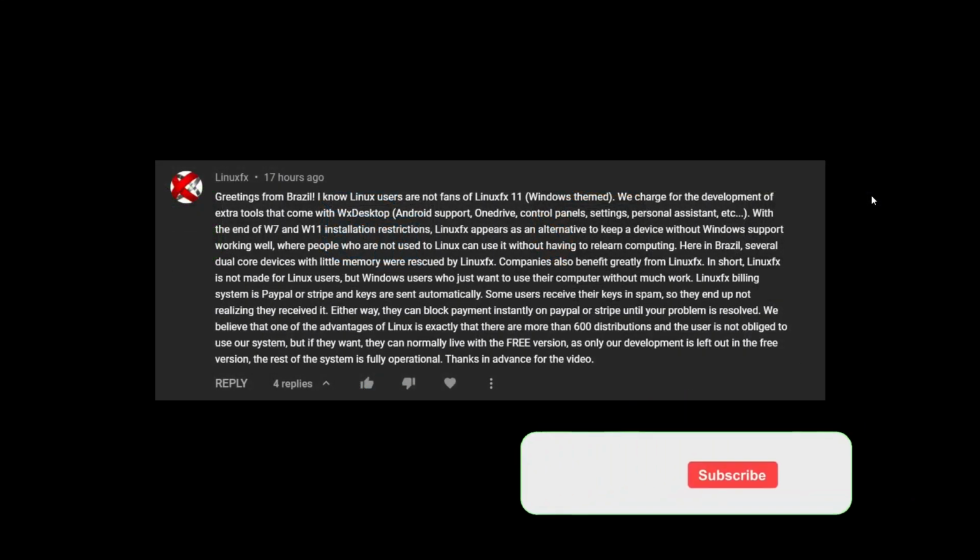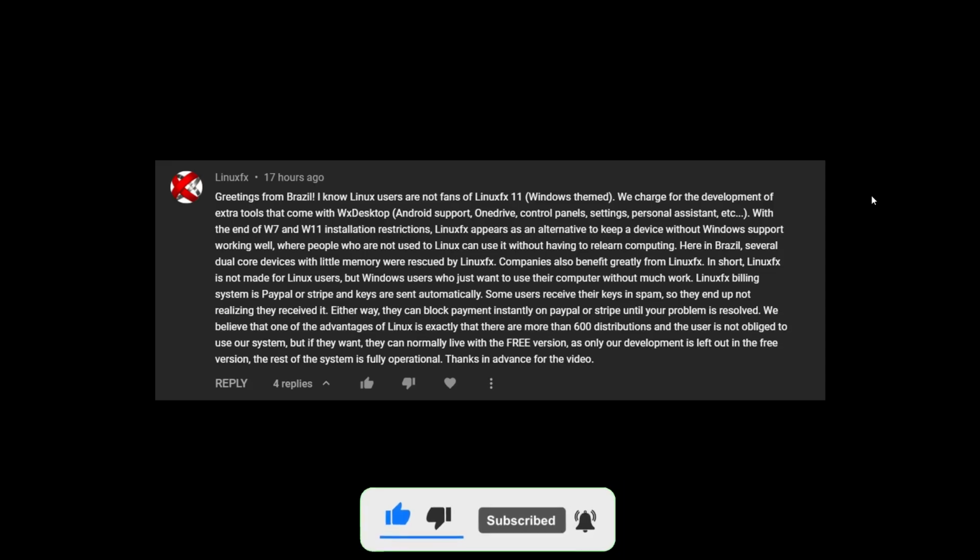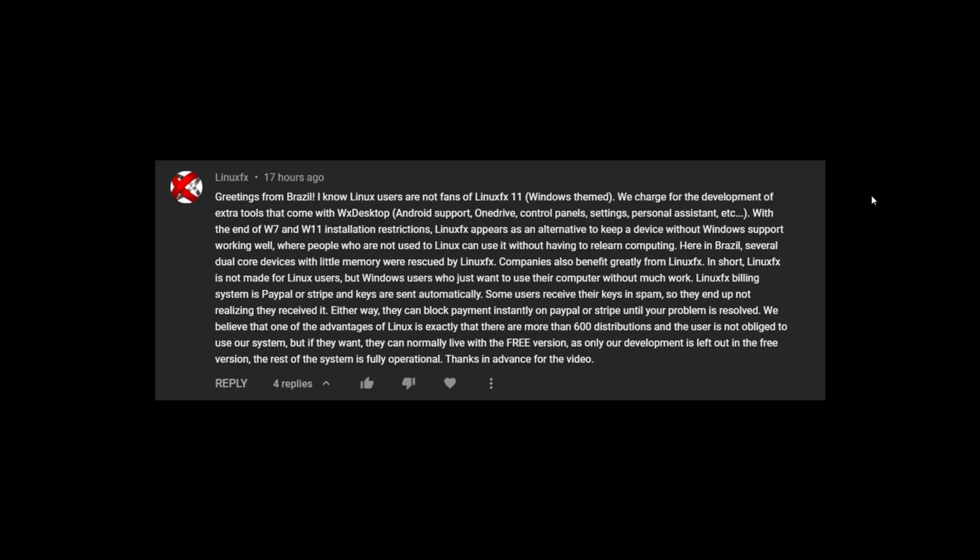So now over to Linux FX's comment. If you take a look at their comment, I'm going to cover things on here one thing at a time so I can make sure that I give a comprehensive answer. It says, "Greetings from Brazil. I know Linux users are not fans of Linux FX 11, Windows theme. We charge for the development of extra tools that come with the WX desktop." The first thing they list is Android support.